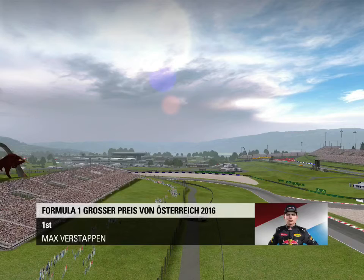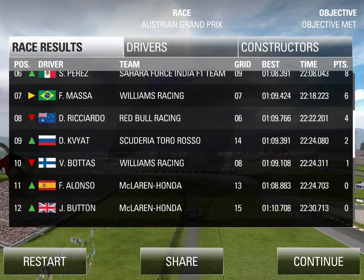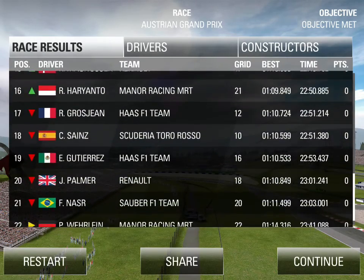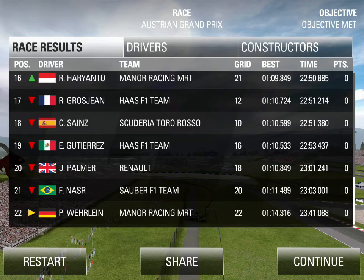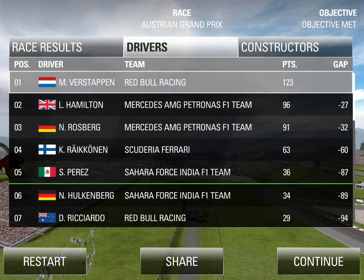And boy, is that a huge statement made in terms of the championship. There we go, ladies and gentlemen. We beat Rosberg by 4.9 seconds in the end to claim another W this season. My teammate Ricciardo only P8, which is a shame because I feel like we really had the pace in the car this weekend. But either way, that is hugely significant. And in the championship, we now lead by 27 points. Meaning that if Hamilton wins at Silverstone and I don't score, we can still lead the championship.